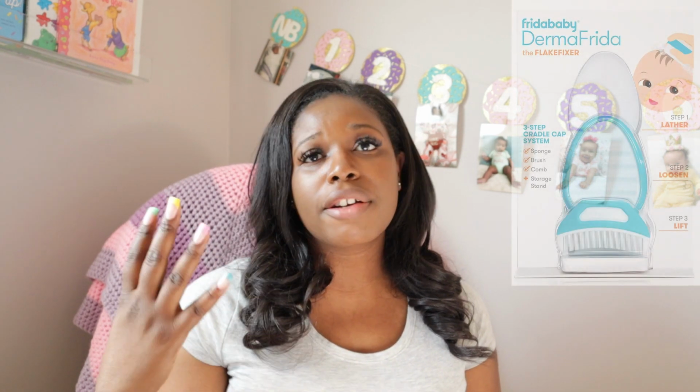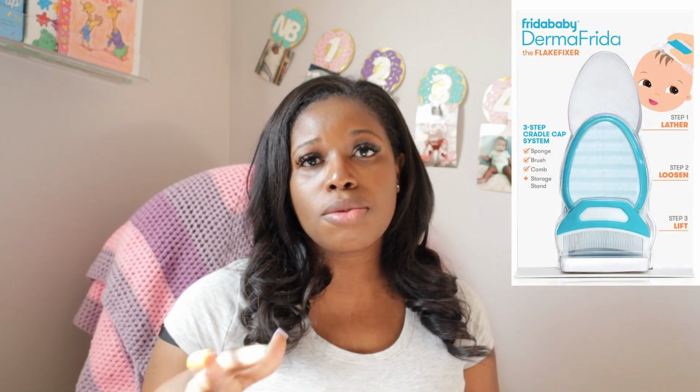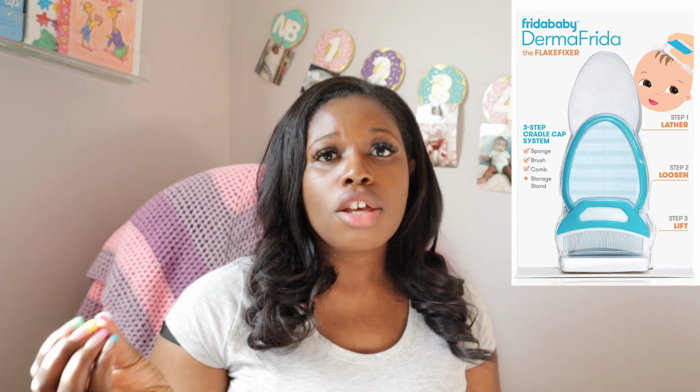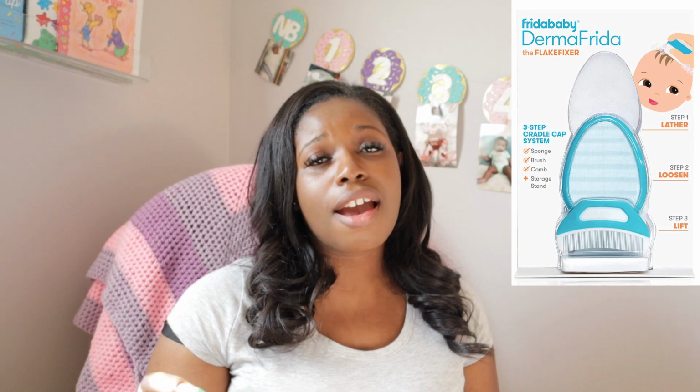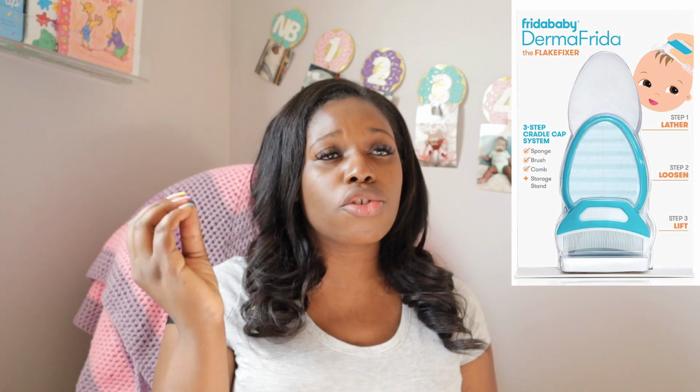Also, what we used, because she did have a little bit of cradle cap, was the Frida Baby cradle cap kit, and honestly, that got rid of all the flakes within 2 weeks, and we didn't have to use it again. So if you are struggling with that, you can get the kit. It comes with the little comb for the scrubbing, the little sud booster, which I would say is really good, and it comes with the little comb as well.